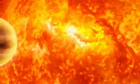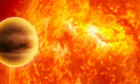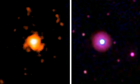Using the Hubble Space Telescope, researchers watched as the planet orbited its distant star. Then they compared the color of light coming from the star and its planet to the light coming from the star alone when the planet was out of view. This revealed the blue color.